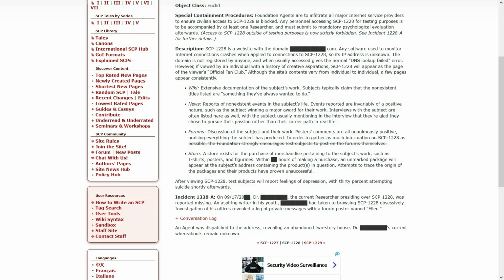SCP-1228 is a website within the domain something.com. Any software used to monitor internet connections crashes when applied to connections to 1228, so its IP address is unknown. The domain is not registered by anyone, and usually access gives the normal DNS lookup failed error. However, if viewed by an individual with a history of creative aspirations, 1228 will appear as the page of the viewer's official fan club. Although the site contents vary from individual to individual, a few pages appear consistently.